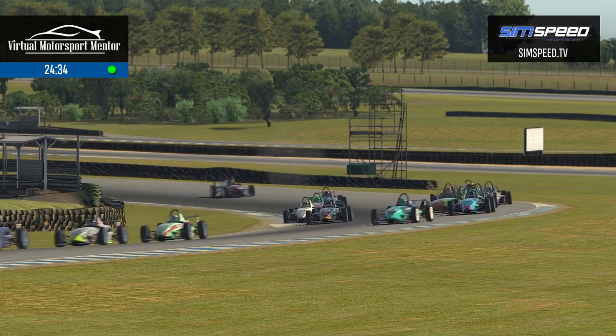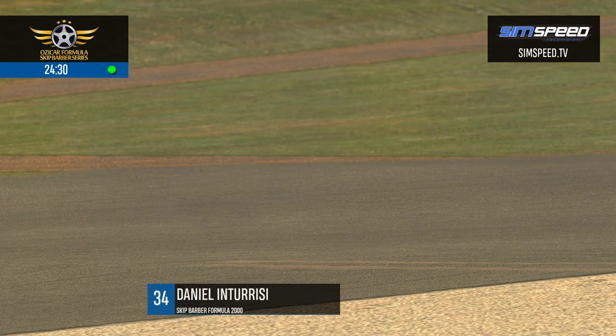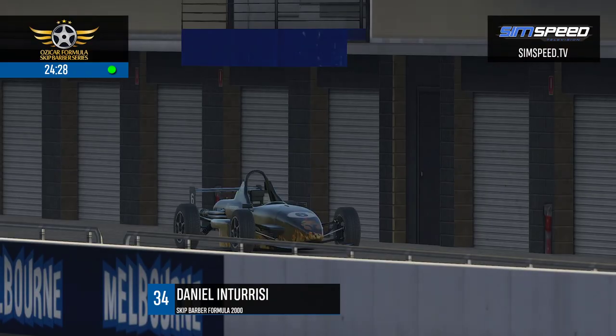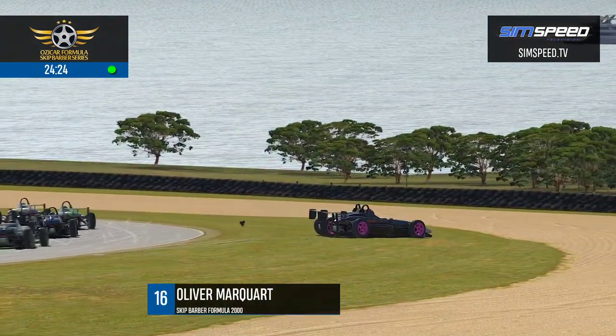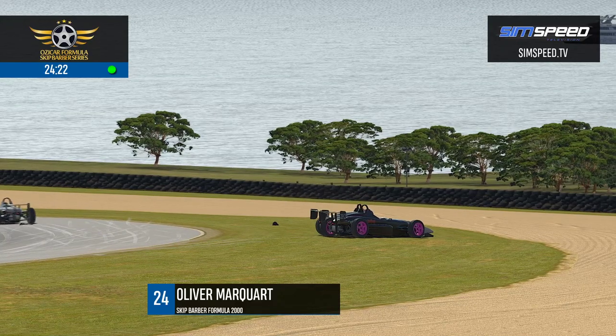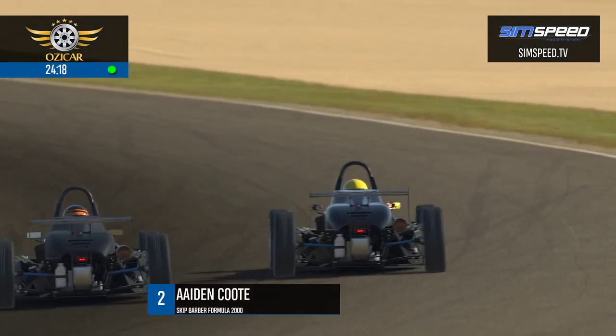But Interussi, a little bit of contact, and he goes right out from turn one. Probably a bit of damage there. A couple other cars in the background getting tripped up. Oh no, that's Oliver Markard. He lost it through the southern loop. And as he spun back the other way, he collected an innocent victim with him.